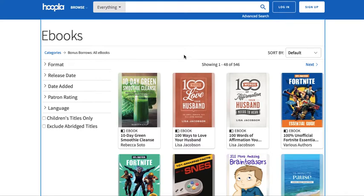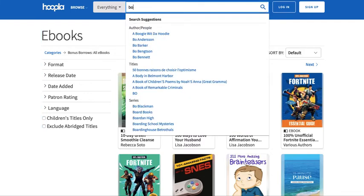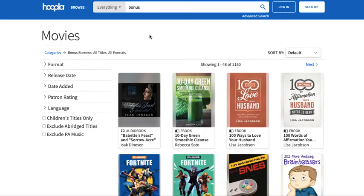The second way you can bring up the bonus borrows is by typing into the search bar. If you just start typing bonus, you'll see these categories show up. So you can filter which ones you are interested in, and then you can go ahead and click on it, and that will show you all of the bonus borrows.